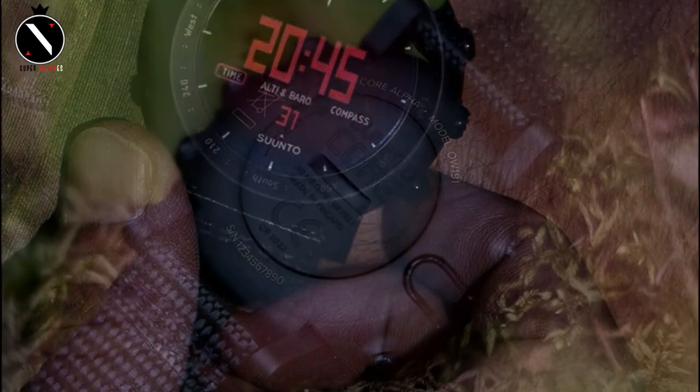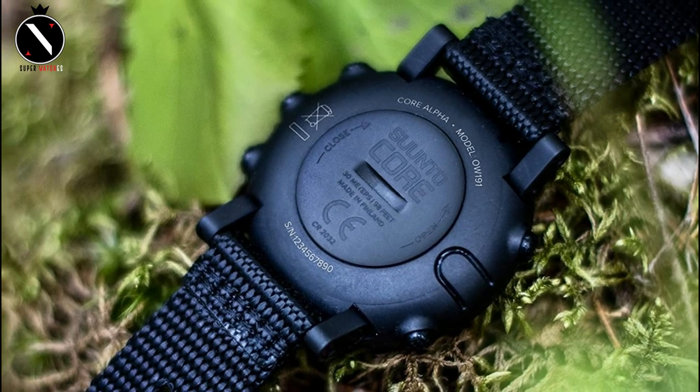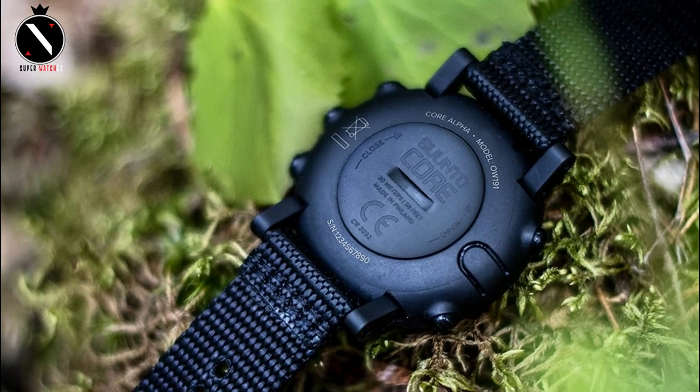High-quality aluminum was used for the bezel, and a layer of scratch-resistant mineral glass protected the display. Together with the composite housing, this made the watch waterproof to a depth of 30 meters. It was made to withstand any environment and do any task.